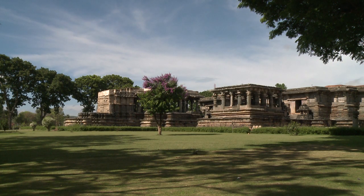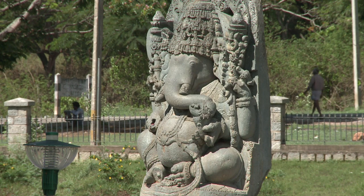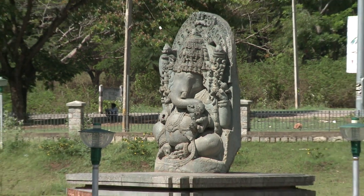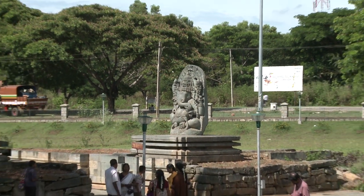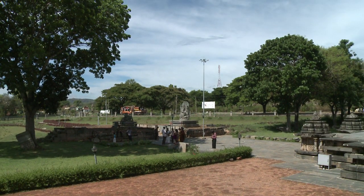The next period of great temple building in present-day Karnataka was in the 12th century. In the 11th and 12th centuries, hill chieftains named the Hoysalas came to power and created a kingdom in southern Karnataka.